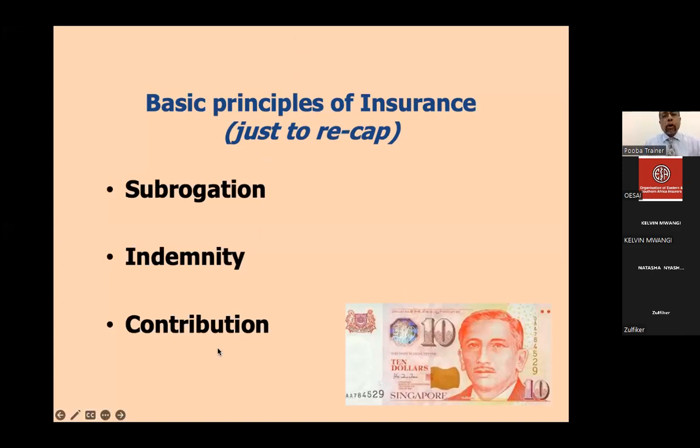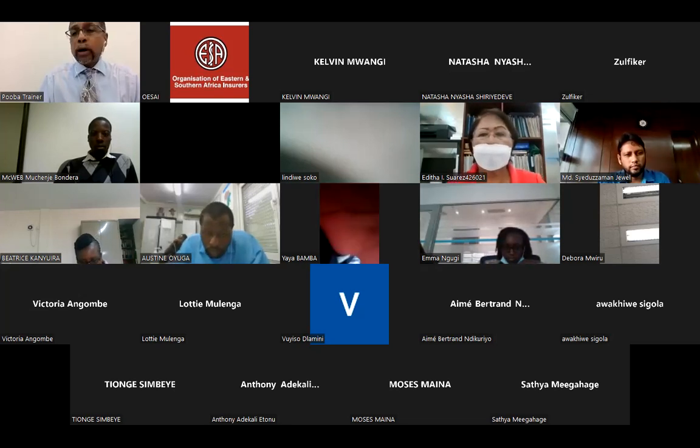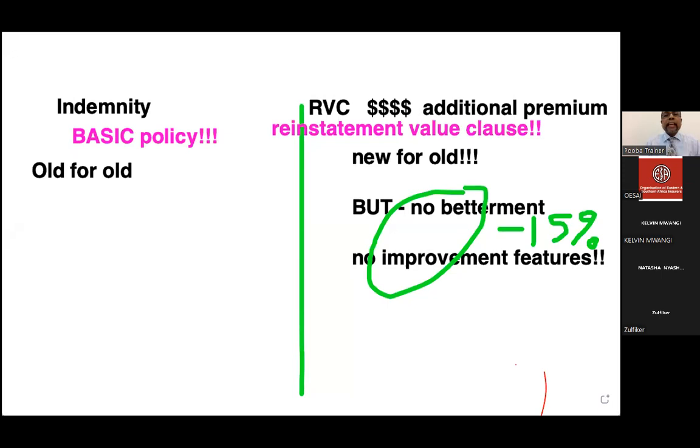Next, I will go on to contribution. Contribution is the sharing of the loss if there is more than one policy. This can happen sometimes when you have more than one policy. So I'm going to give you an example, the classic example.